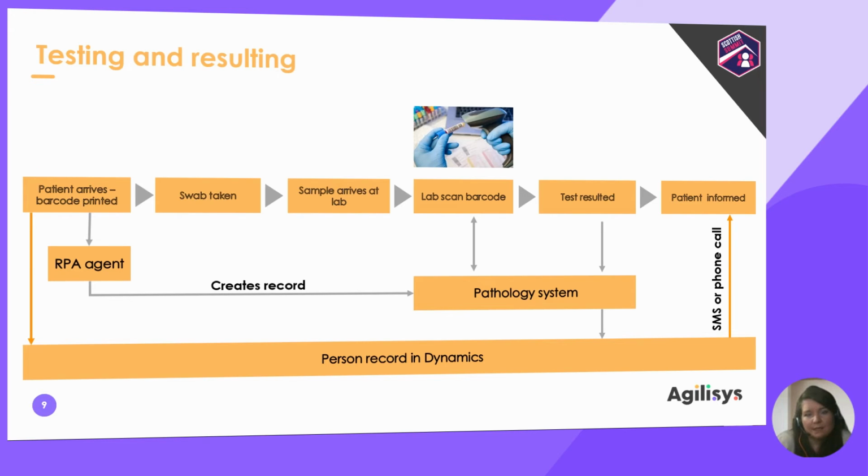Moving on to the testing part of it. This is a really simplified diagram, I guess, and I'd be happy to talk about it in more detail outside of this, if people are interested in more technical detail, but just to give you an overview of how it works.